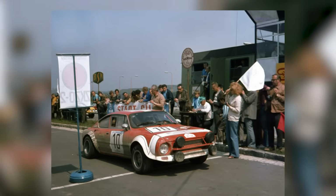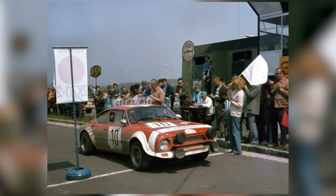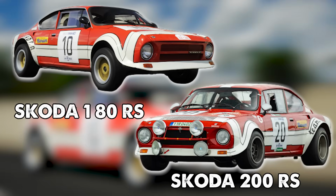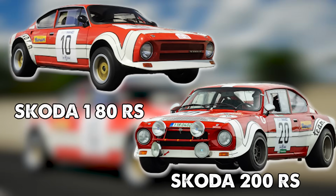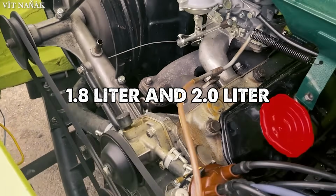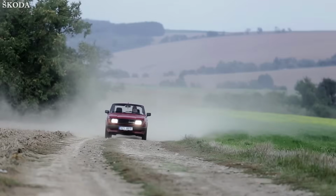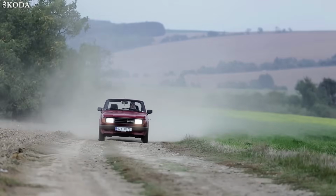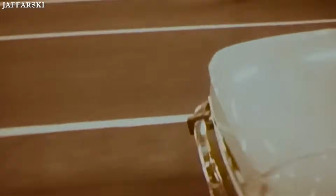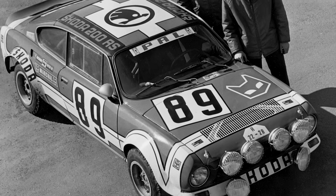Though it was designed for the road, the 110R quickly became the base for Skoda's racing cars. First came the Skoda 180 RS and Skoda 200 RS in 1974. These had bigger overhead cam engines, 1.8-liter and 2.0-liter, and used 5-speed gearboxes from Porsche. These cars could hit speeds over 130 miles per hour and were built with lightweight materials like aluminum and fiberglass. Skoda engineers were serious about racing.